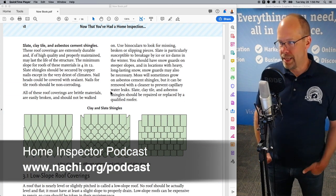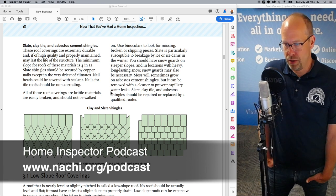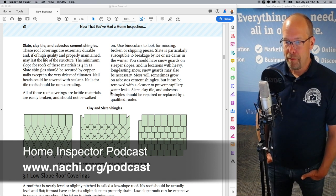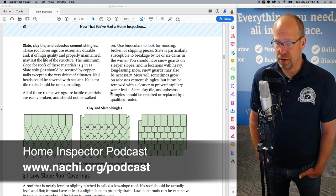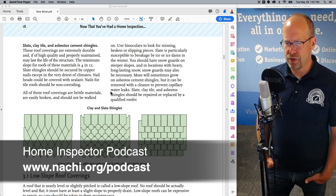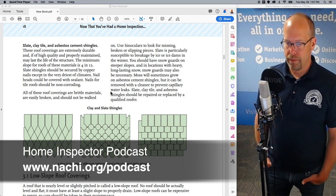The fourth common type of roof covering material is slate, clay tile, or asbestos cement shingles. These roof coverings are extremely durable and, if of high quality and properly maintained, may last the life of the entire structure. The minimum slope for roofs of these materials is 4 and 12. Slate shingles should be secured by copper nails, except in the very driest of climates. Nail heads should be covered with sealant. Nails for tile roofs should be non-corroding.